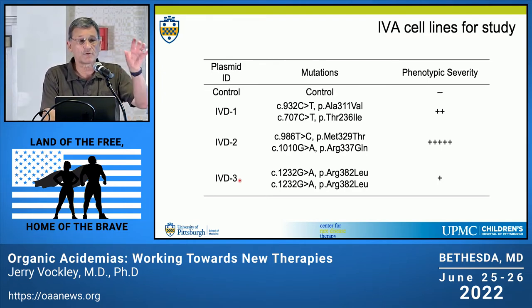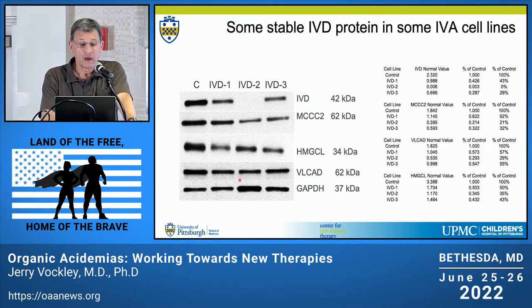Remember, I said you can have a problem at any of those steps in the pathway. Well, that second mutation is one that makes the protein unstable. In this kind of experiment, the black lines show that the protein is there, and the density of the line shows you how much of it is there.